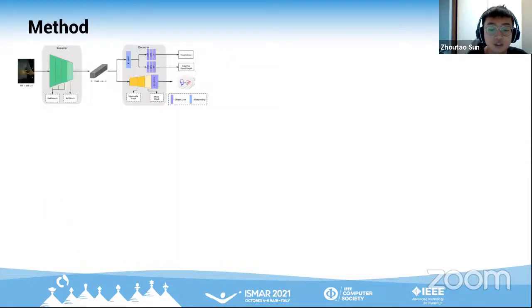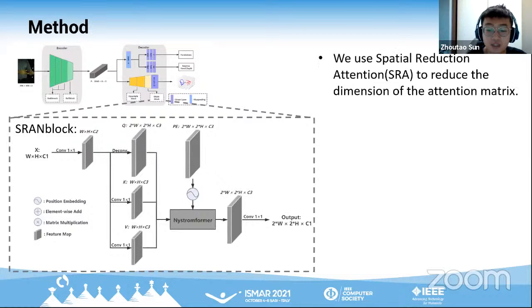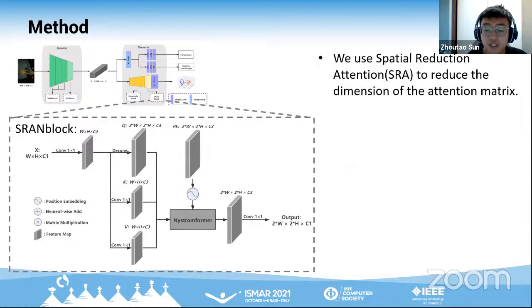Decoders are usually used to recover joint coordinates from feature vectors. Since the self-attention operation does not change the dimensions of input or output, we propose an upsampling model based on multi-head self-attention called the SRAM block. We first use 1x1 convolution layers to get QKV. The width and height of KV remain unchanged, and the deconvolution operation is only used to double the width and height of Q. This operation is called spatial reduction attention.